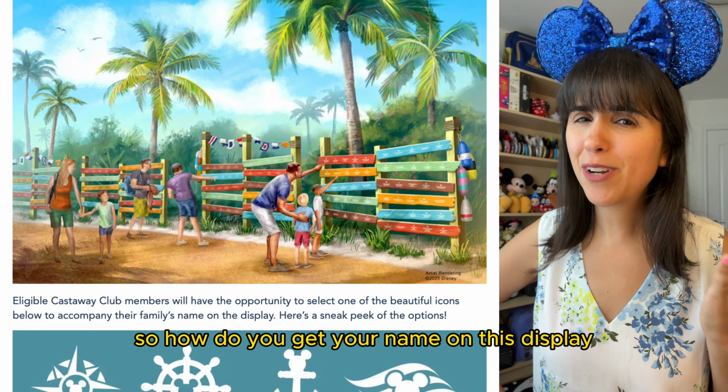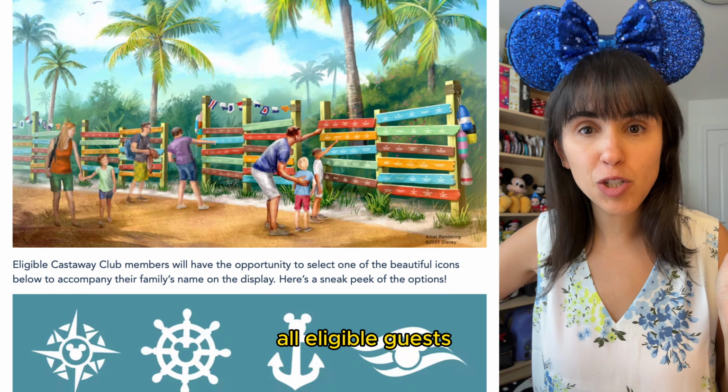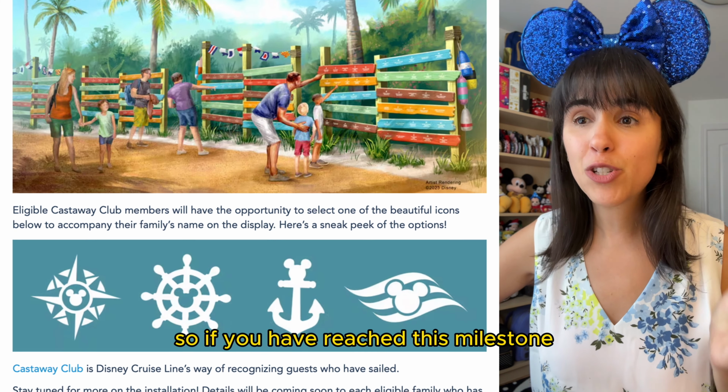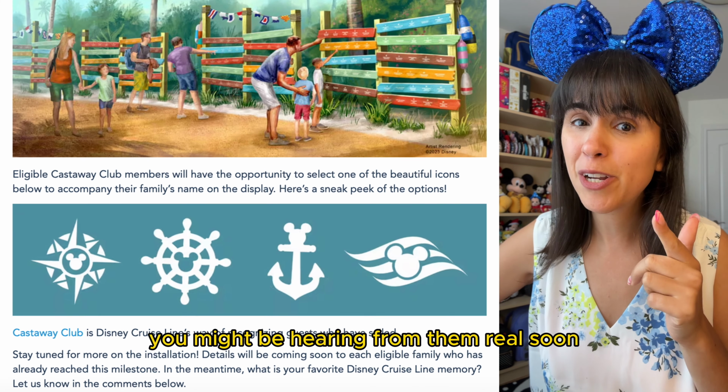So, how do you get your name on this display? Well, Disney has stated that they will be contacting all eligible guests who have already reached this milestone and that you'll get to select one of these cute little logos to go next to your name. So if you have reached this milestone, if you've sailed with Disney Cruise Line more than 50 times, you might be hearing from them real soon.